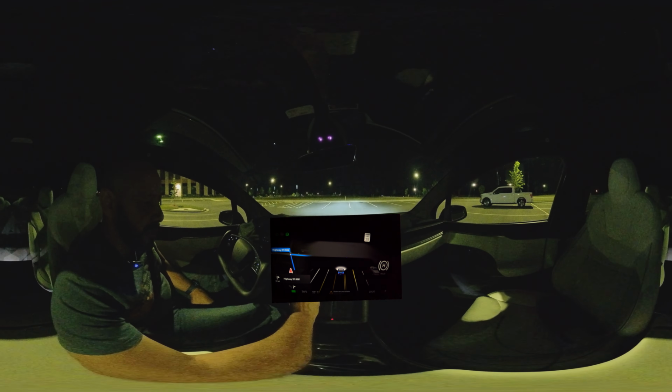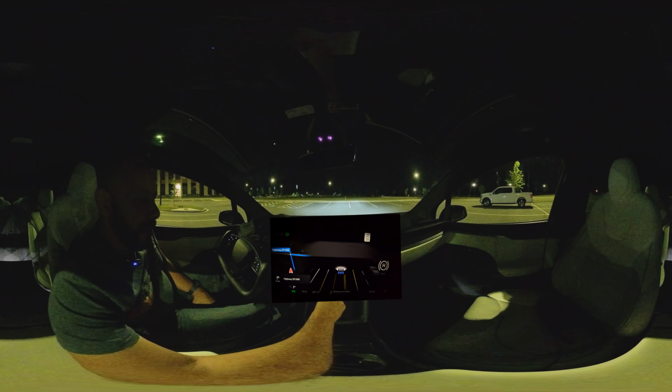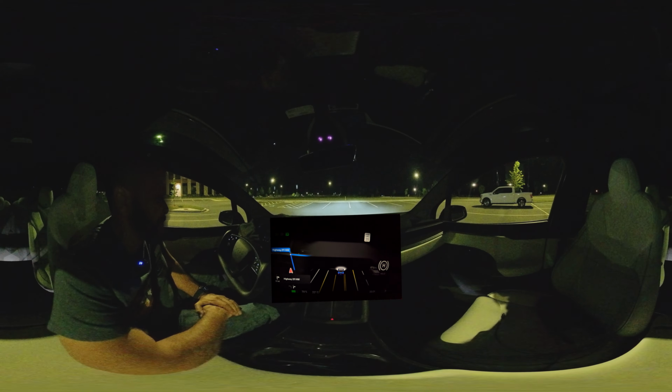So I'm not really sure why my USB thingy here doesn't work, my camera, but either way.